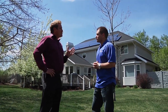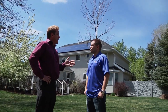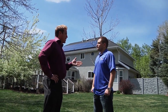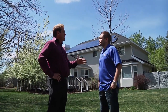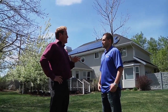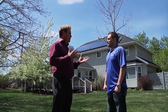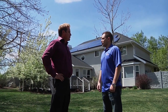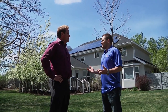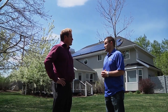Really? So you could theoretically get into a solar system without any money out of pocket, paying less than what your power is each month right now. Exactly. And then the idea in the future is power goes up, this just stays consistent. Once you pay that loan off, then you get power essentially for free. I think that's one of the things our customers really enjoy right now. Rocky Mountain Power has announced that in Utah the power rates are skyrocketing. They're saying 8 to 10% annual increase for the next decade.